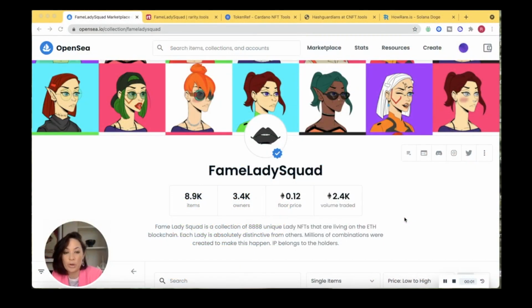Okay, so the first place that we're going to start when we're looking for rare traits within an NFT is actually to go and look at the NFT you're interested in. So go on OpenSea or the relevant platform, it might be Nifty Gateway, might be Rarible, but for me, I think the most common place is OpenSea at the moment. So I'm looking up the Fame Lady Squad. I am genuinely interested in purchasing an NFT from the Fame Lady Squad, so I thought it's a good place to showcase how to search for what rare traits are.